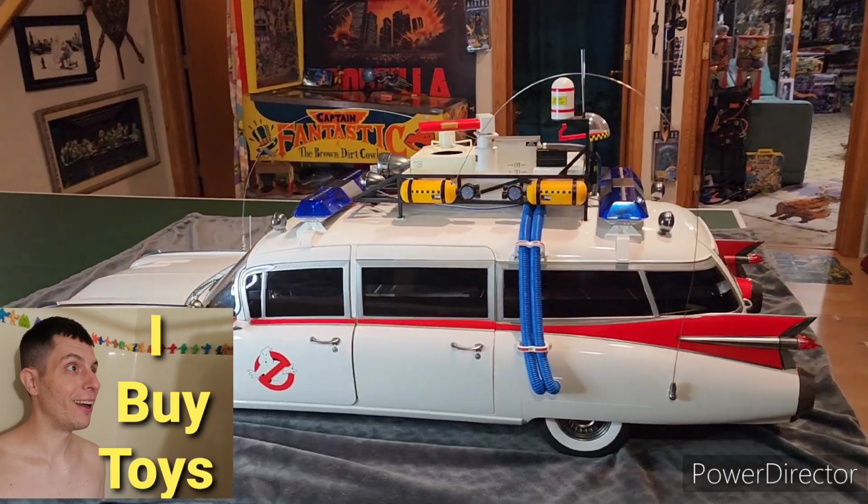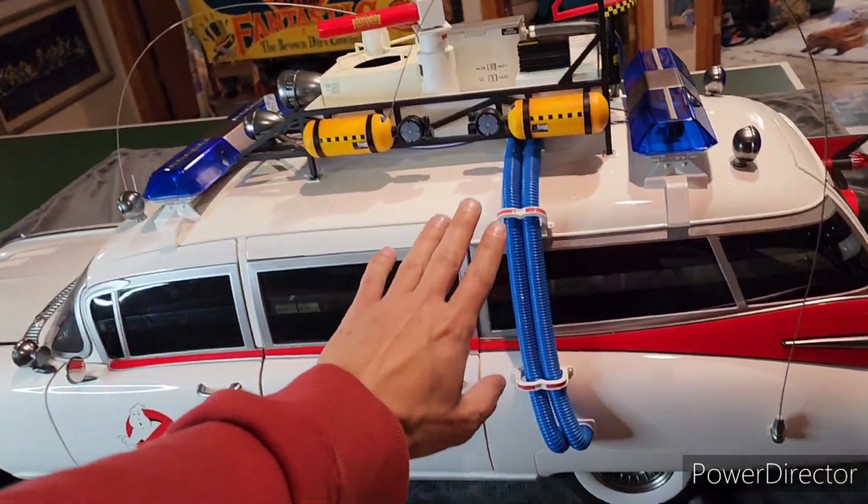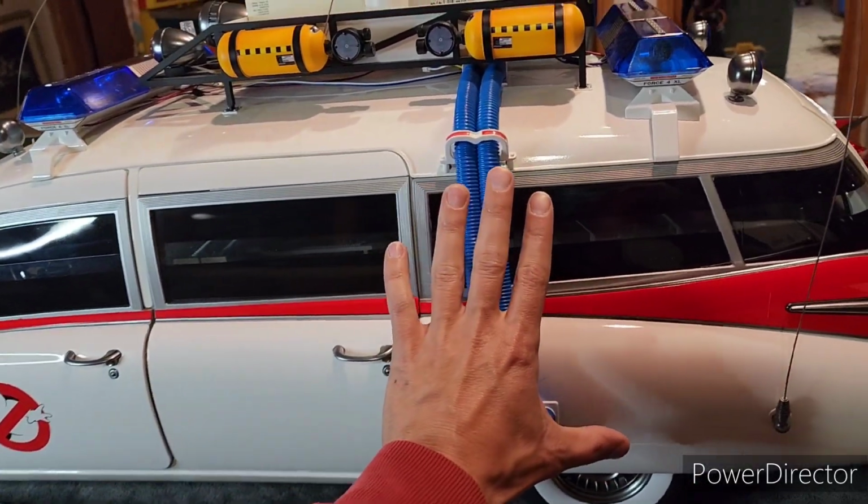Wait till I go through this puppy. And as I get closer and show you the scale, look at my hand. That's my freaking hand.